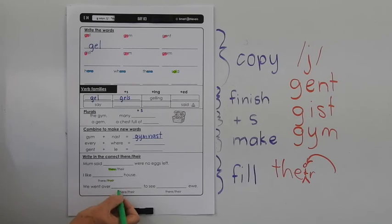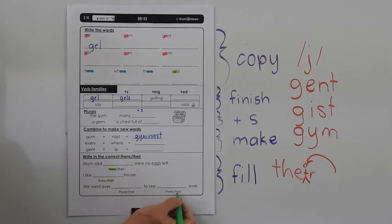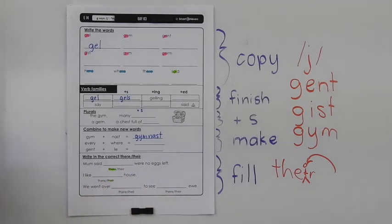We went over there. The place there is T-H-E-R-E. Could two belong to there? No, so it couldn't be that one. It would have to be this one. We went over there to see their ewe. A ewe is a female sheep. Could a ewe belong to someone? Yes, it could. It belongs to them. It is their ewe. So it would be this their. So you can fill in the missing words after you've highlighted them. Off you go.